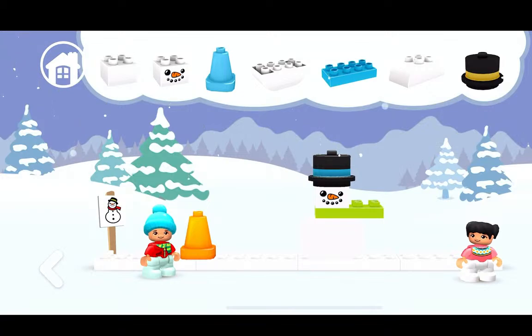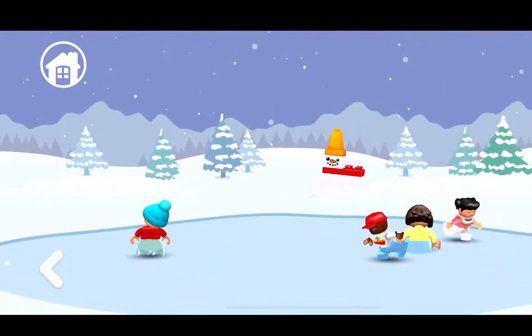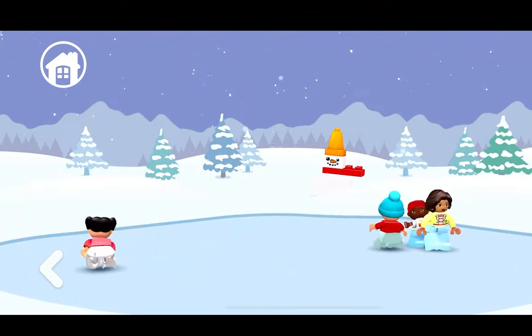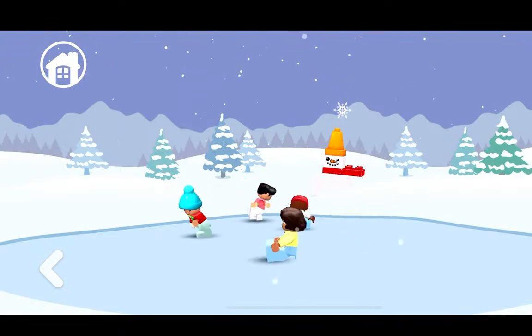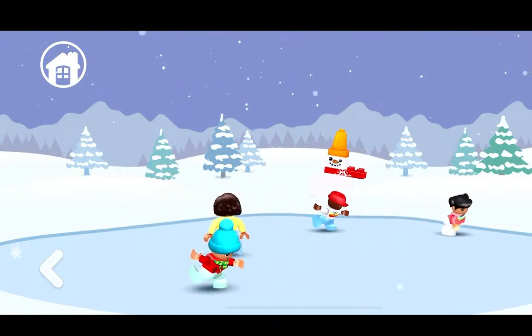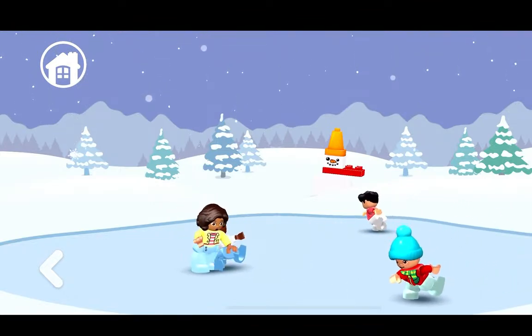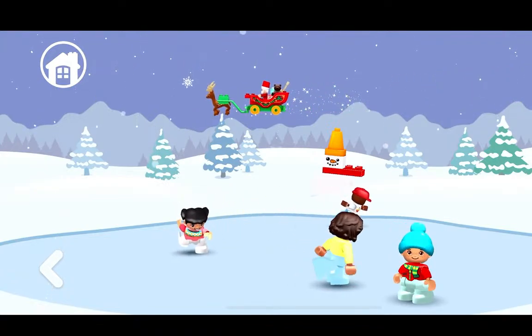Look good. And maybe we go to look what is the next level. Bye bye, guys. Oh, look, here is the ice rink and the kids are skating. Let's skate with them. There's a snowman. Super. And one more Santa with deer.